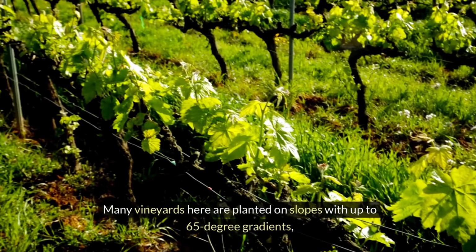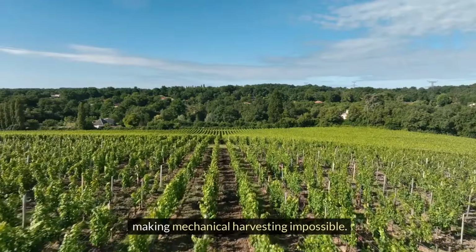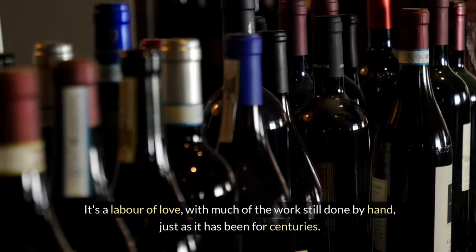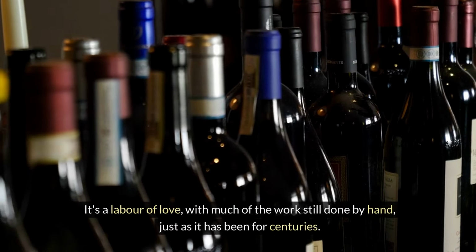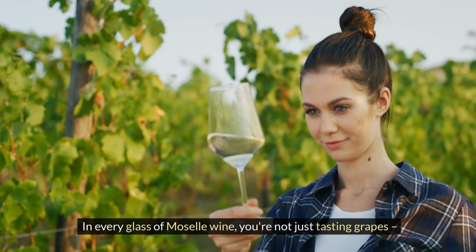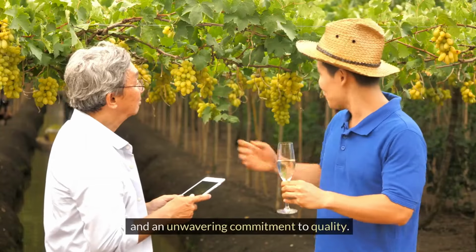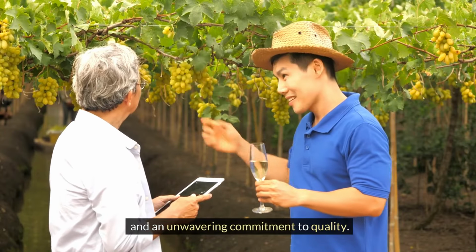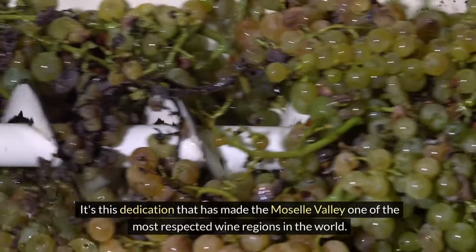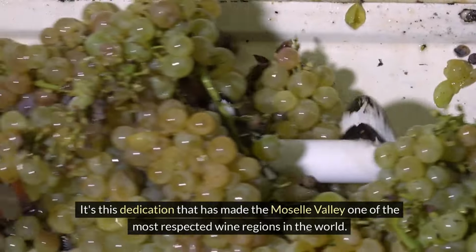What sets Moselle wines apart isn't just their flavors, but the heroic viticulture required to produce them. Many vineyards here are planted on slopes with up to 65-degree gradients, making mechanical harvesting impossible. It's a labor of love, with much of the work still done by hand, just as it has been for centuries. In every glass of Moselle wine, you're not just tasting grapes, you're experiencing thousands of years of history, tradition, and an unwavering commitment to quality. It's this dedication that has made the Moselle Valley one of the most respected wine regions in the world.